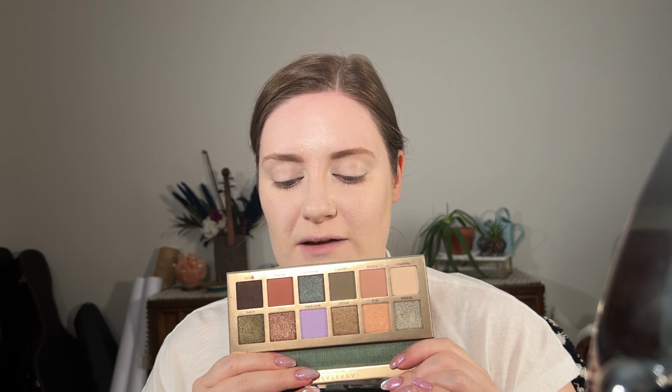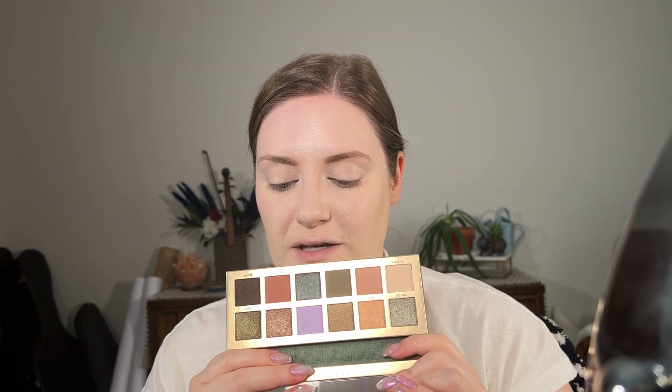But before we get into the vibes, I picked this up and I'm so excited. And this is a part of my fall wish list. I've wanted this. I've dabbled about thinking about getting it. But then I went to Ulta and swatched it and I was like, yeah, I need it. And I have just barely swatched some of these.